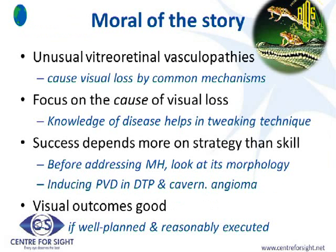So what I want to conclude is, even unusual vitreoretinal maculopathies cause visual loss by common mechanisms. We have to focus on the cause of visual loss. The knowledge of the disease helps in tweaking the technique, and success depends more on strategy than on skill, like addressing the macular hole with morphology rather than with the etiology. And visual outcomes can be good if it is well planned and reasonably executed.